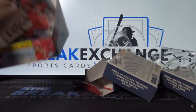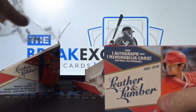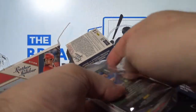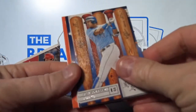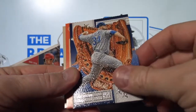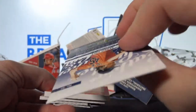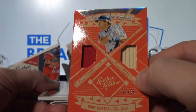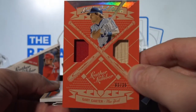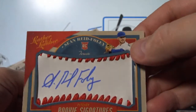And number four, Travis D.O. Carter dual relic to 25. Sean Reid-Foley rookie auto to 149.